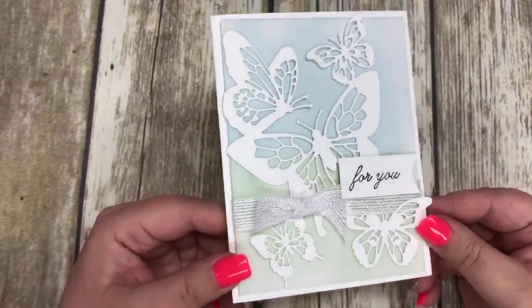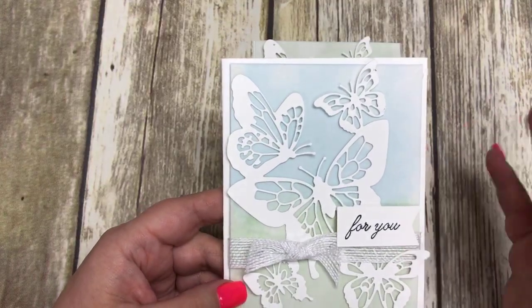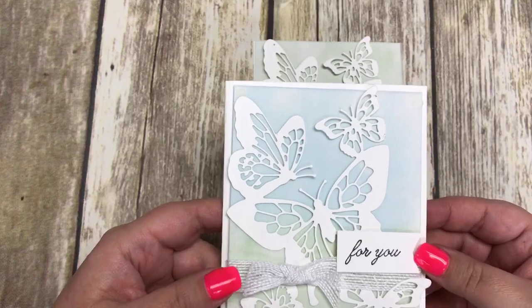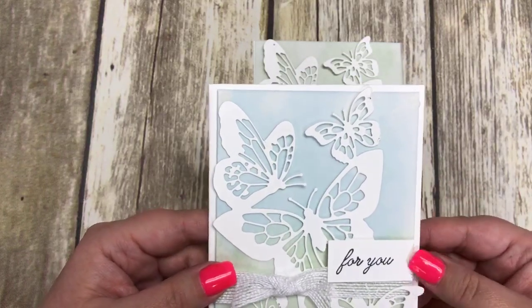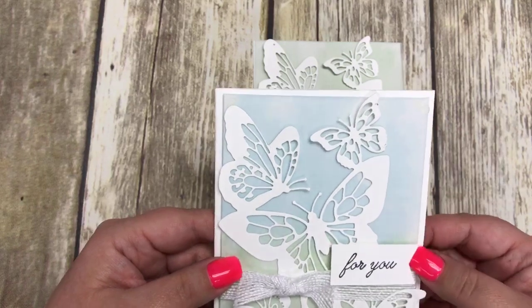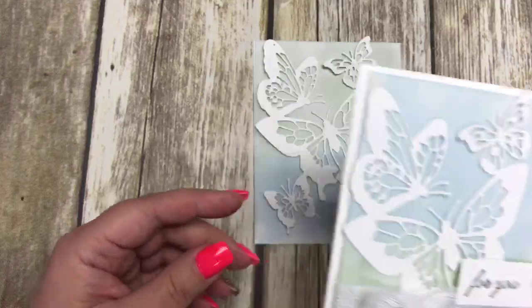But wouldn't that be a pretty wedding card or a shower card? So you can see how you can dial this up to make it a little bit more intricate for whatever event it is that you might need a card for, which is what I love about this, because it doesn't have to be just for a specific event. So love that as well.